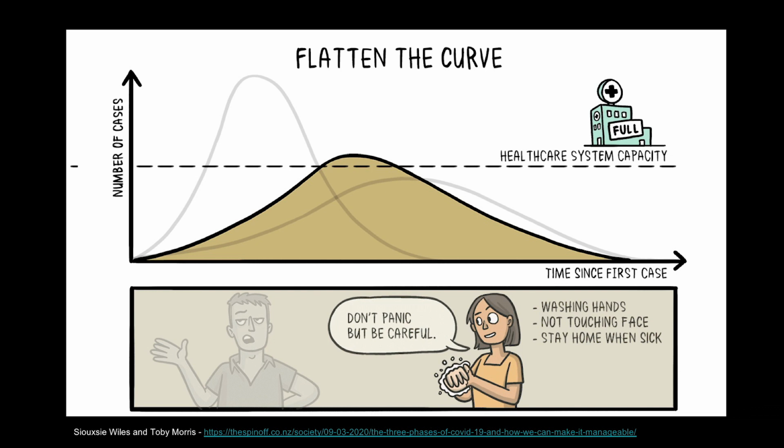And I think that needs to be imprinted on the minds of ourselves, our colleagues, and the general population, is that this is about saving people's lives.